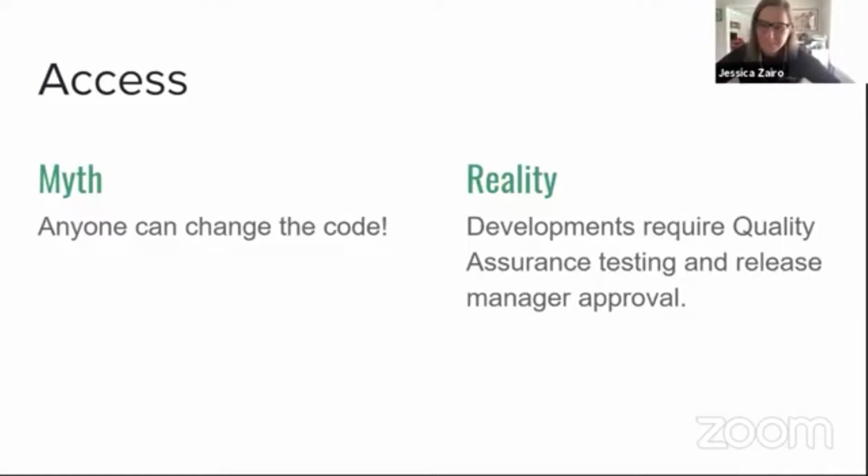I want to take this in a slightly different direction as well. The myth of anyone can change the code is also a reality. If you download the software, you run it on your machine, you can do anything you want with it. It's open source, it's yours, you can do it. You download it, you break it, you fix it. That's where the idea of needing huge IT staffs comes from, because you can do that.